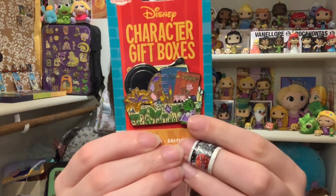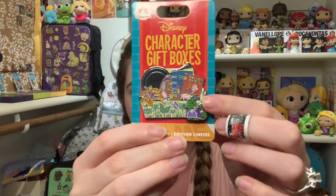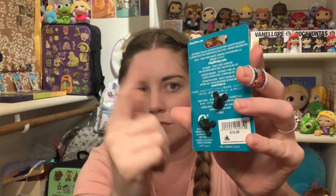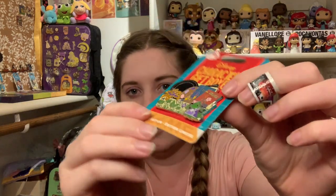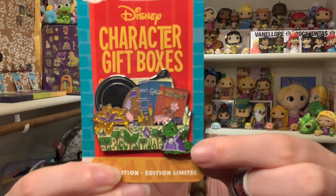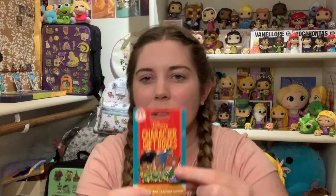And we have Pascal here, so he's a pin on pin little option. There are two pin backs, one keeping him on there and one for just the general pin, so he's on top of it and moves around. He's in his little dress here, so you can probably also take him off and make him a separate pin next to it.